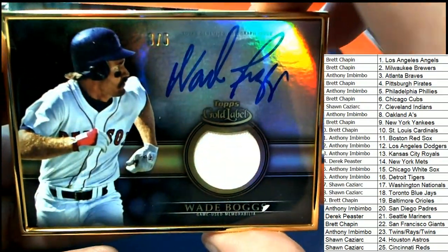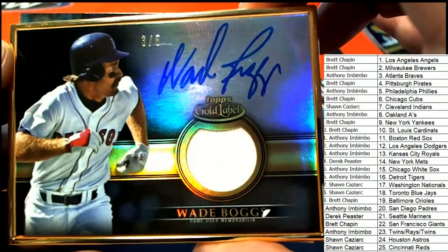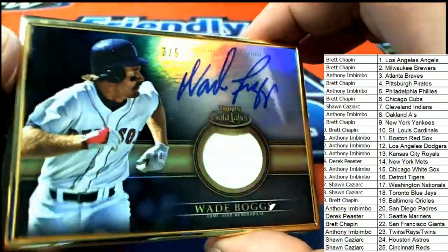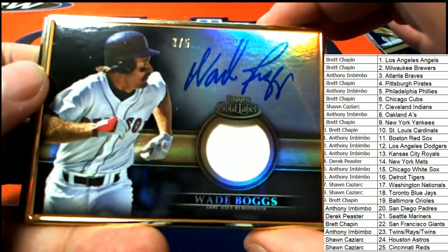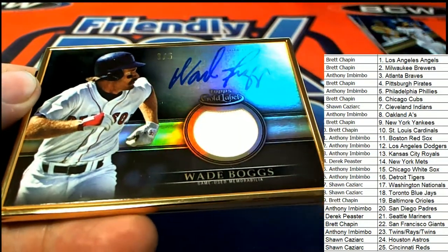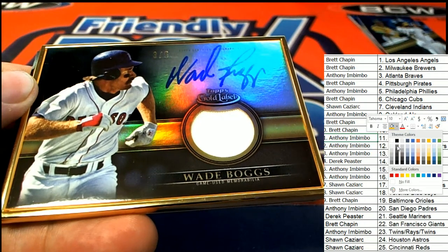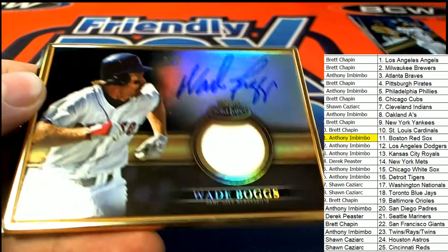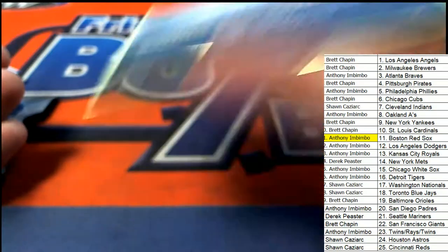Oh, 3/5. One of my favorite all-time players, Wade Boggs, for the Red Sox owner. Nice auto and relic right here. Wade Boggs coming out of the box break. That is awesome. The legend, Anthony I, pulls down a nice one right there. Congratulations to Anthony with a relic and auto. 3 of 5, Wade Boggs hitting this framed auto in the box break. Nice.